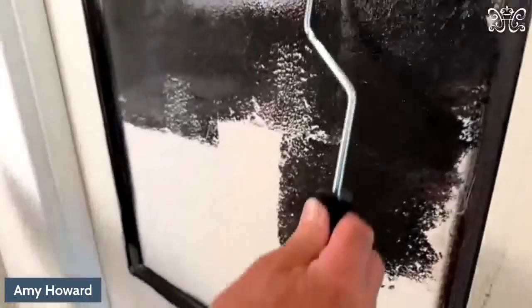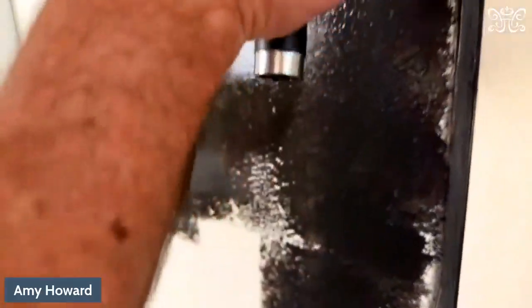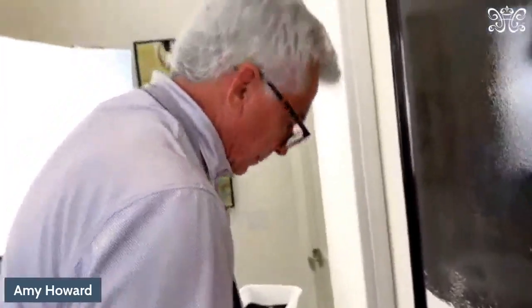Okay, so there's another question. If you use a sprayer to put this LuxeLacquer on our doors, do we still do 2 coats? Can you talk to us about spraying? Same thing with spraying.